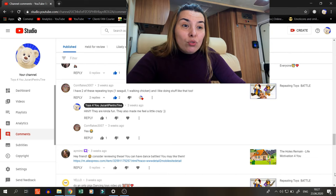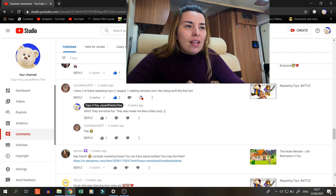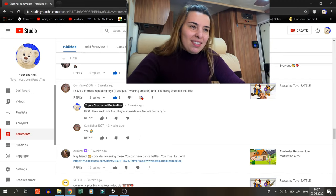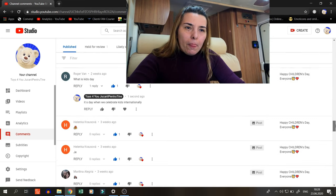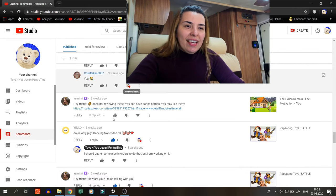Cornflakes! I have two of these repeating toys. One seagull and one walking chicken. And I like doing stuff like that too. Yeah, it's really fun, isn't it? It's crazy that grown-ups can play with toys and have fun still. I hope it's a good thing for us. Oh, I lost my comments. Yes, and a heart for you, cornflakes.